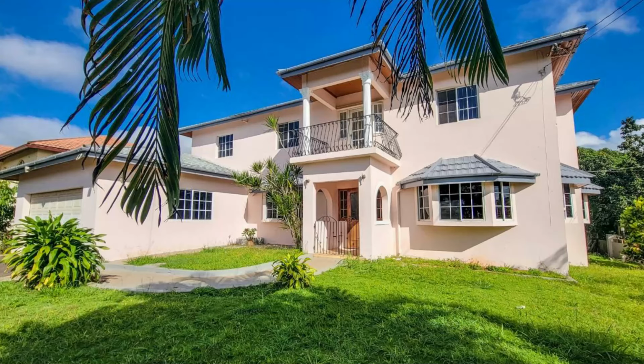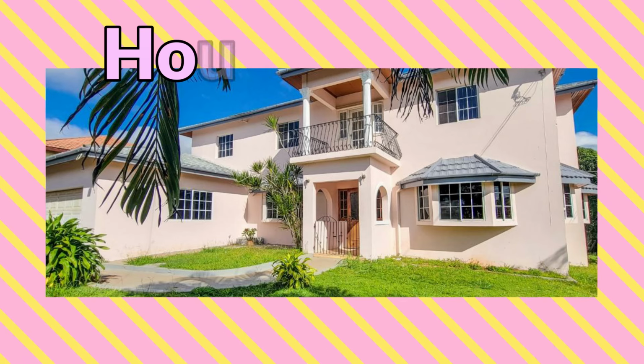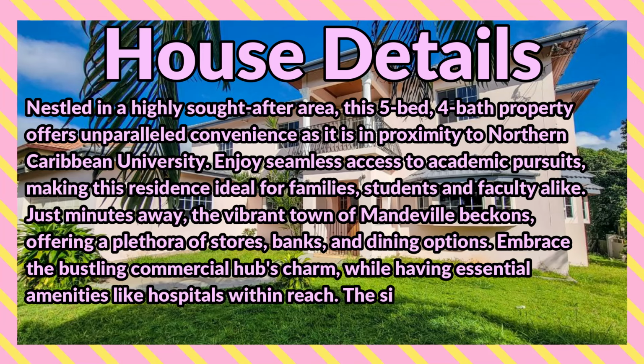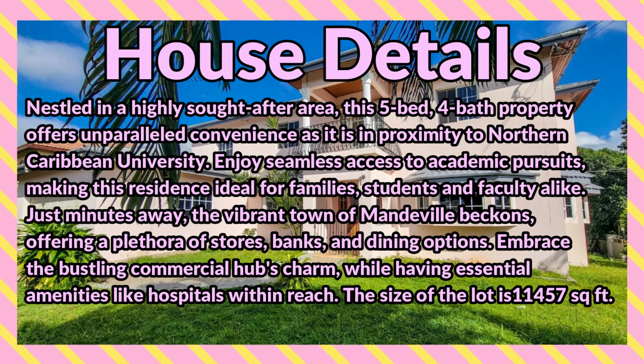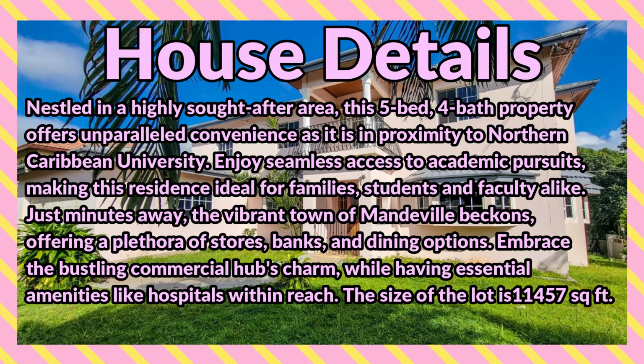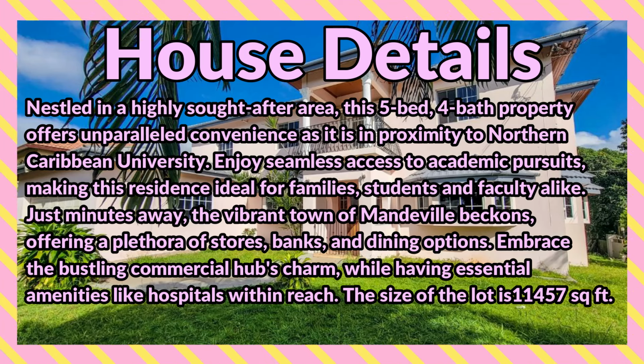Today guys, I'm bringing you this 5 bedroom, 4 bathroom house for sale at College View Avenue, Mandeville, Manchester. Nestled in a highly sought after area, this 5 bedroom, 4 bathroom property offers unparalleled convenience as it is in proximity to Northern Caribbean University. Enjoy seamless access to academic pursuits, making this residence ideal for families, students and faculty alike.